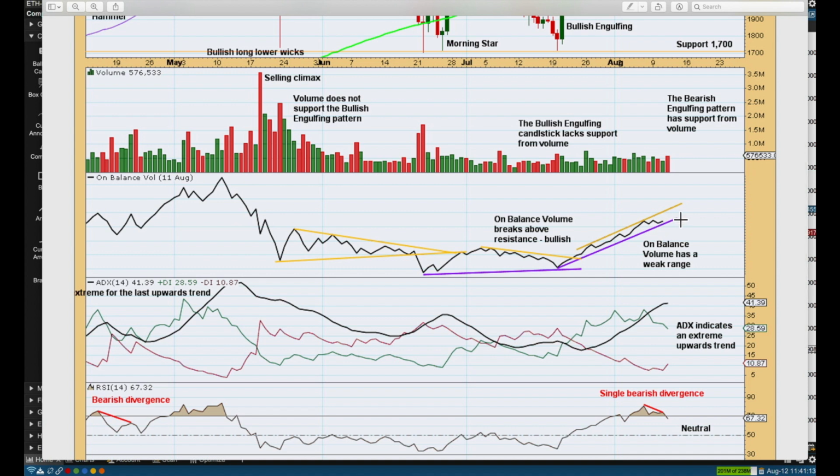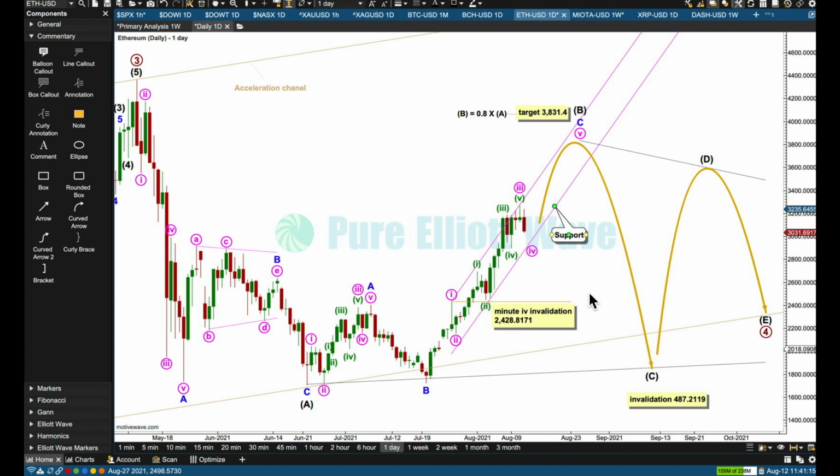But with on balance volume and price in narrow channels, let's watch on balance volume. If it breaks first, that could indicate the next direction for price. And let's use this channel for price. Again, this trend channel has quite a strong slope, so it doesn't have strong technical significance, but there is some.